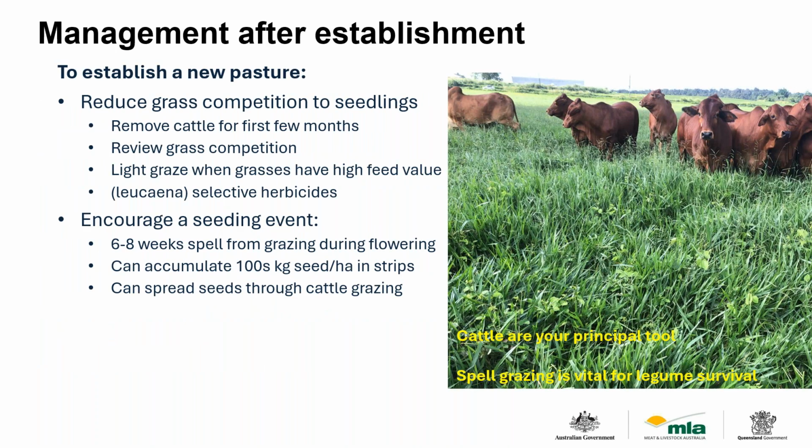So once we've got everything happening, how do we manage those pastures once you've got a legume established? So how do we manage our crops after we've got them going? We must reduce grass competition to our seedlings.